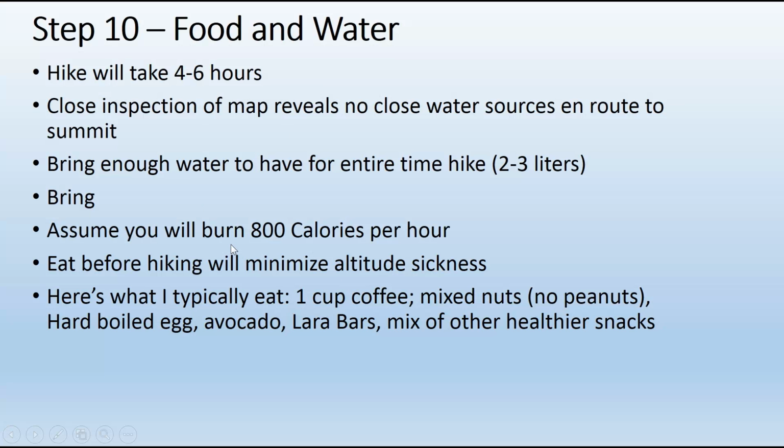So, in reality, for a hike like Quandary, you really need a minimum amount of gear. Just your basic backpack, and Charlene, your new Osprey will be perfect on this hike, and some water and food. So it's really pretty simple, this type of hike.